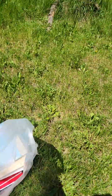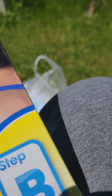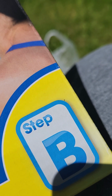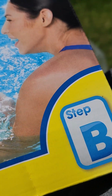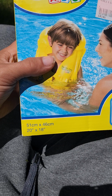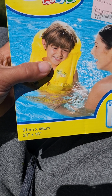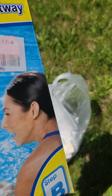Okay, so over here, you got this pool, like I mentioned before. Okay, so over here, you got this life jacket, like I mentioned before. But it is, and like I mentioned, it is a step. It is 51 centimeters by 46 centimeters, 20 inches by 18 inches. Then also, they're $349.